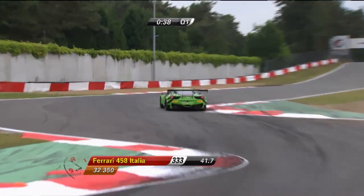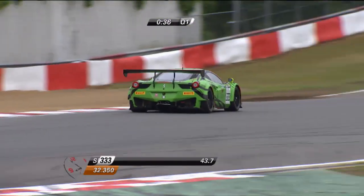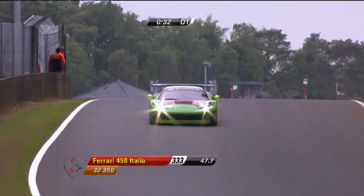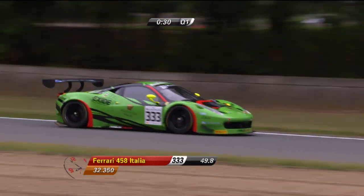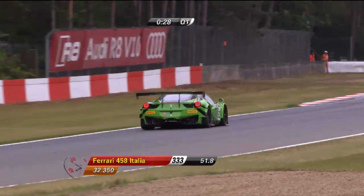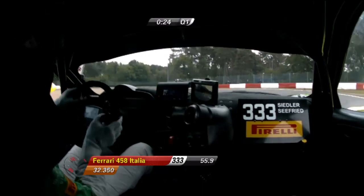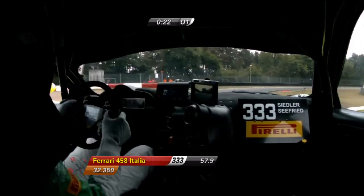There is the car that was second, now third. Norbert Siedler in the Ferrari 333. No, it's a slow first sector of the lap, yes, John. 3 seconds down. He's cruising back to the pits. Half a minute until the checkered flag comes out. It's Bentley from McLaren, from Ferrari, from Audi. Audi so strong, they went out, set the early distance.